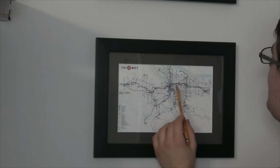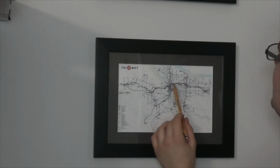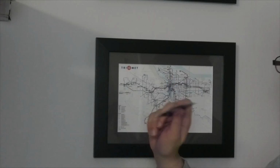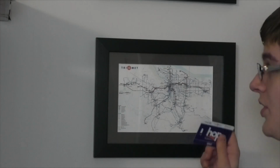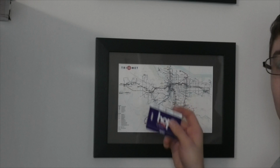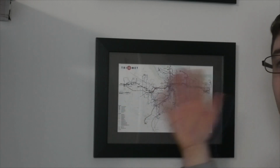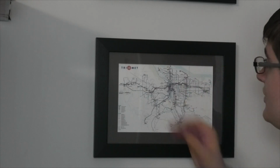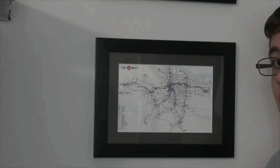So then I exit somewhere up here, and then I'll board the MAX at the Convention Center stop. And remember, the MAX platforms and WES platforms have the card readers on the platforms. And then I'll go from there to Goose Hollow, and I've spent $5 in the whole day if it took me more than 2.5 hours to do that whole journey, or $2.50 if it took me less than 2.5 hours to do that whole journey.